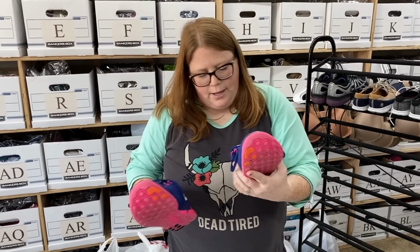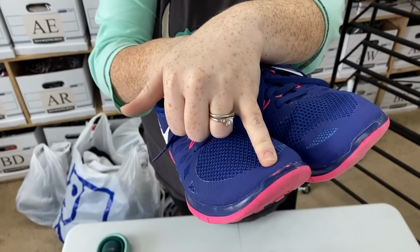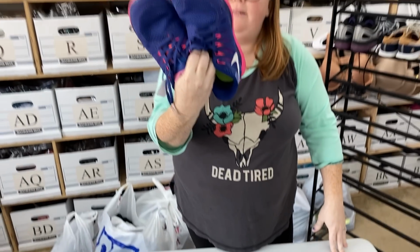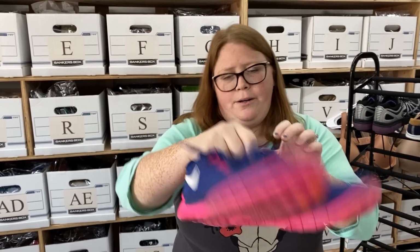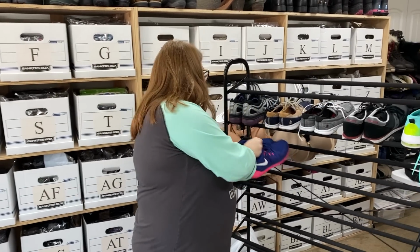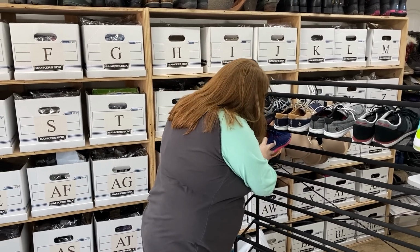And then another pair of Nikes. These are Nike Free 5.0s. They are a little scuffed here, which I normally pass, but they were kind of cheap, so I figured I'll give them a try. I see other people sell them with that wear all the time. And the bottoms look really, really good, and that's really all that matters to me. These are women's 9. Again, I think I can get around $30 plus shipping out of those.